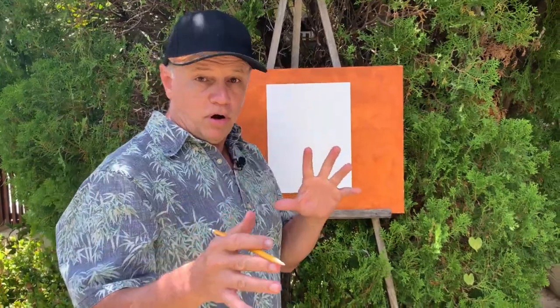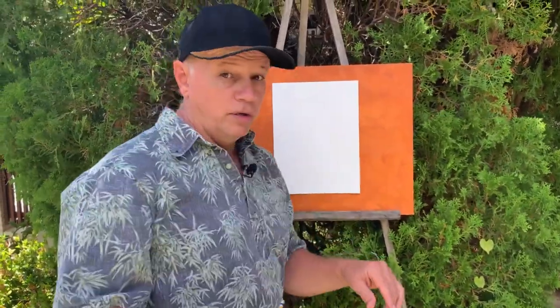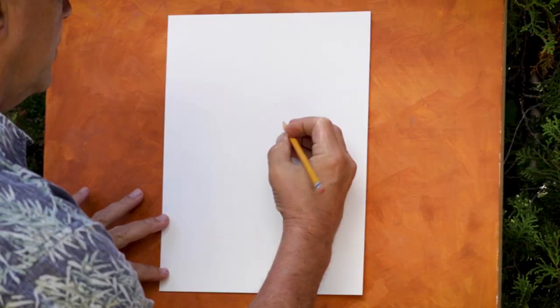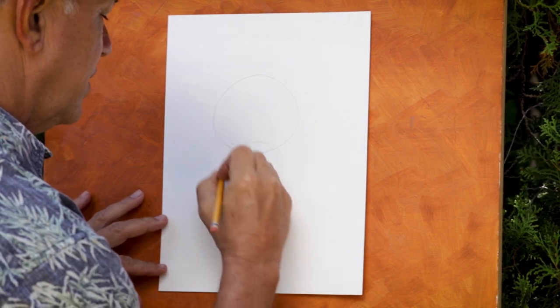To start this mango off, I'm gonna put a larger circle up there and a smaller circle down there. You know they're kind of shaped like an apostrophe? I'll show you what I mean in a little bit, okay? So I got my larger circle right there, my smaller circle right there.